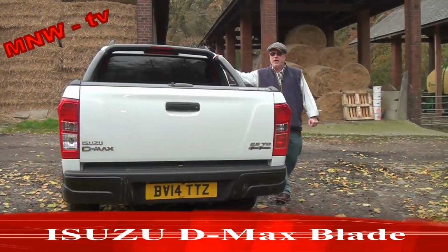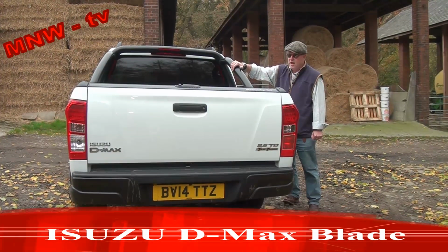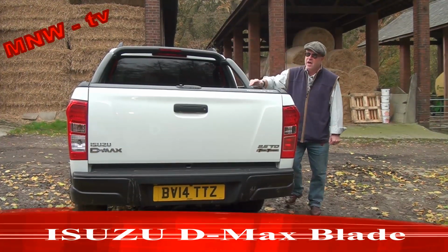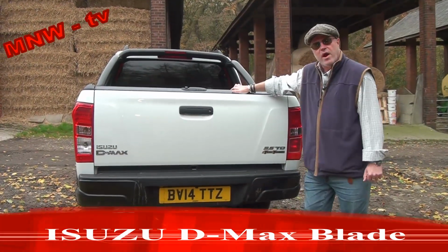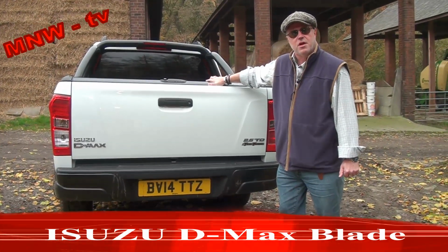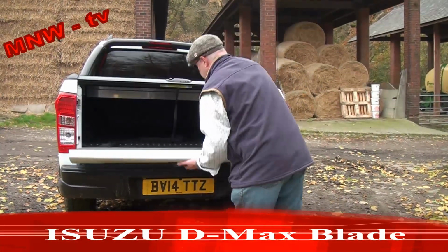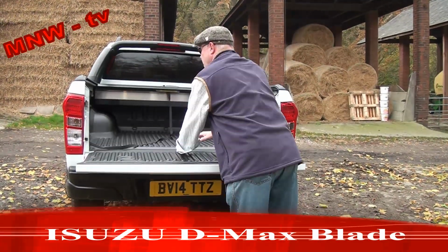As I said, with the Blade edition you get this. It's a little bit low, but I suppose for many it looks the part, and you get this mountain top roll. Where the D-Max has always won out is that it has one of the biggest and boxiest cargo beds. Got the tailgate, just a matter of snapping that back and away it goes.